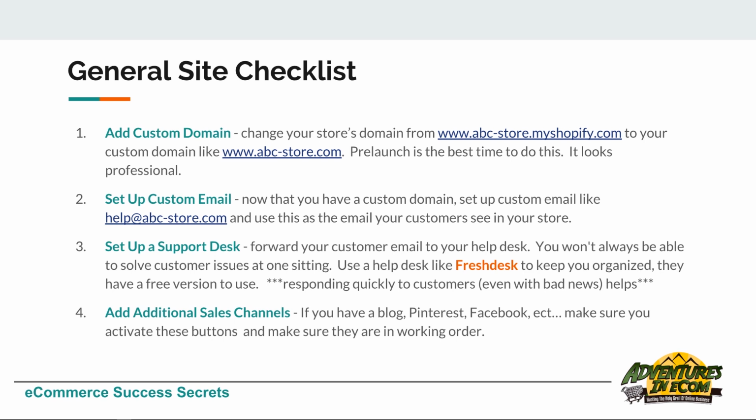You won't always be able to solve your customers' issues all at one sitting. You're going to have to go and check on things or wait. So using a help desk like Freshdesk will help you keep very organized with those customers, and they have a very robust free version. Little side note, responding very quickly to customers, even or especially when you have bad news, helps make things much, much better.